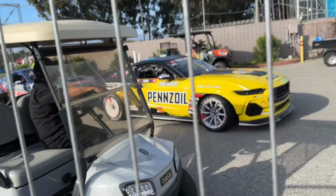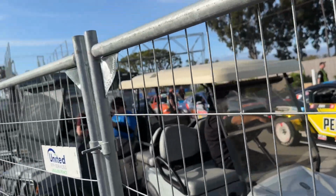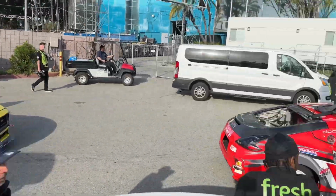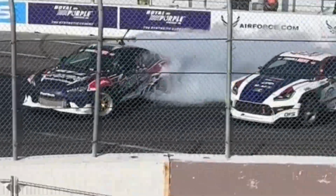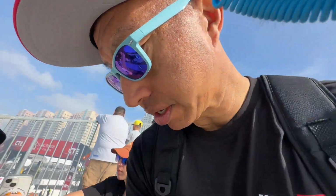In the background there's Chelsea Denofa in the Ford. He's a super good contender to win this. It's going to be him, and he's going to be going against James Dean right behind. They've both been driving the Fords. Behind that is Adam LZ in the back. We're at the practice round, and we're just getting some shots of them doing a little tandem.